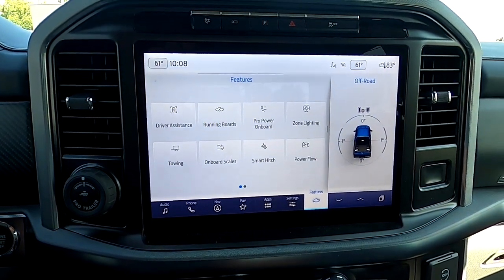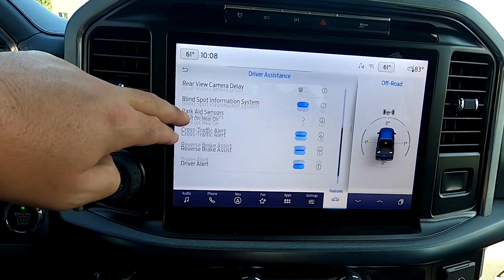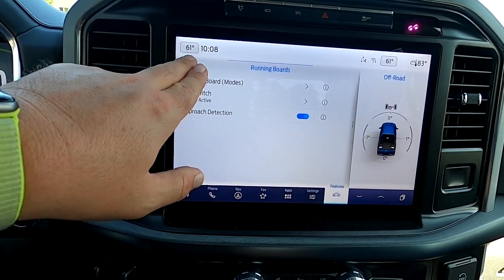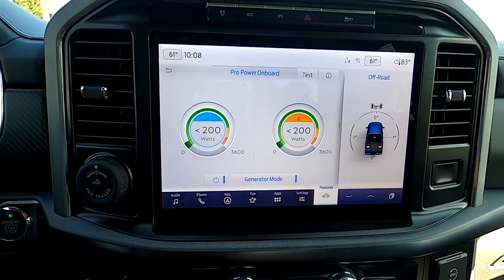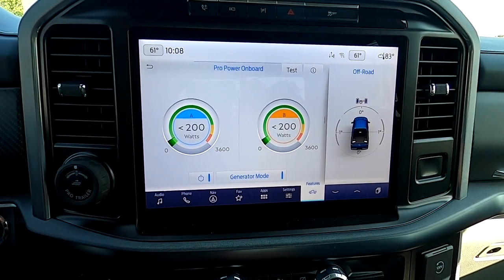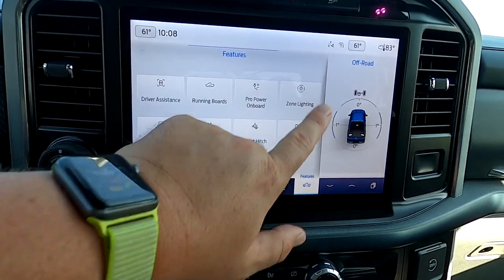Here in features is a lot of our neat stuff. So we've got driver assistance, which basically shows auto cruise control, auto hold. You can set all of this stuff here. Running boards, you can do approach detection, always active, all that kind of stuff. Pro Power Onboard will show your power generation. So it does have an onboard generator and does use the lithium-ion battery packs for a 7.2 kilowatt Pro Power. And then we can turn off generator mode because we don't need that. That'll just take up our power here.